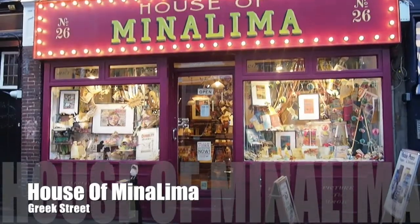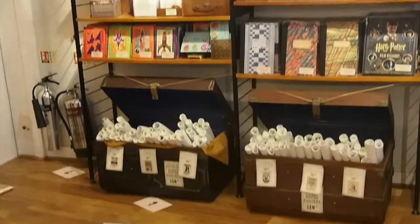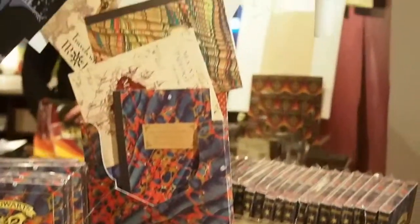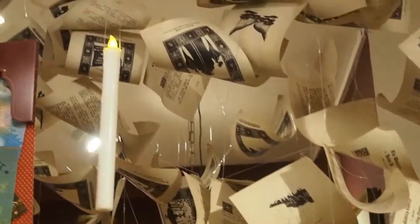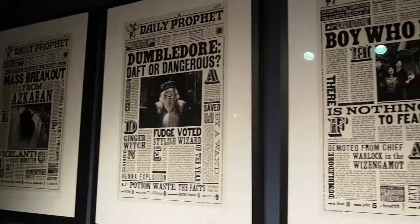The House of Minalima is an exhibition of all the graphic design elements used in the Harry Potter films and Fantastic Beasts and Where to Find Them. The name of the house comes from its founders, Miraphora Mina and Eduardo Lima. It's a very cute little building with four floors, which you can visit for free. There's also a shop where you can buy graphic art prints, posters, stationery items and books.